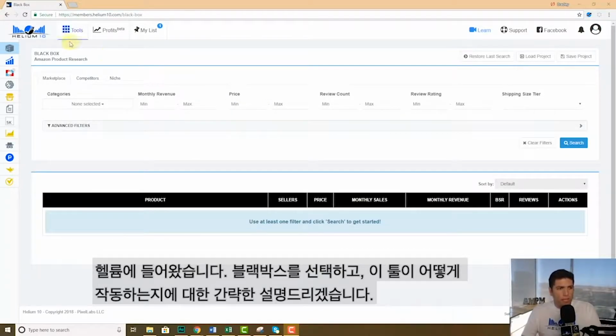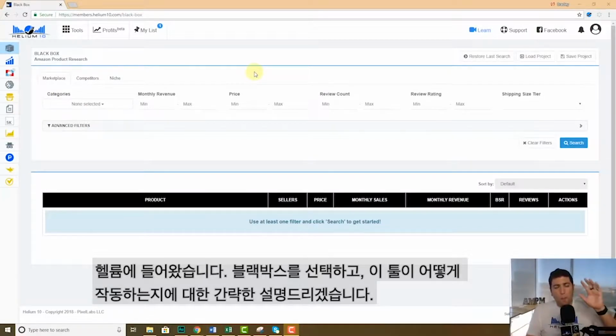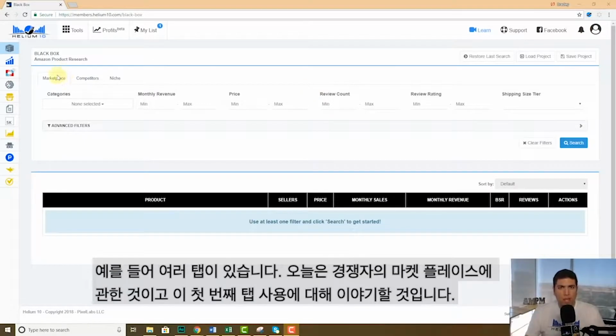So we are here in the Helium10 suite of tools. I selected here Blackbox. Now I'm just going to give you a brief overview about how a lot of this tool works, and then there are going to be a lot of other videos that go more into detail on some of the filters. For example, there are different tabs. Today we're going to talk about using the first tab, which is Marketplace. The competitors or niche tabs will be in a later video.